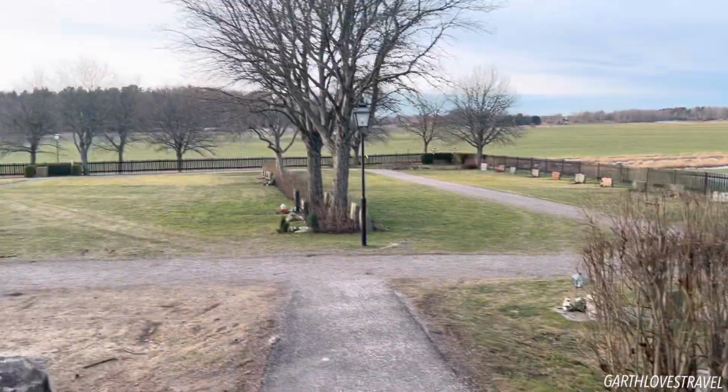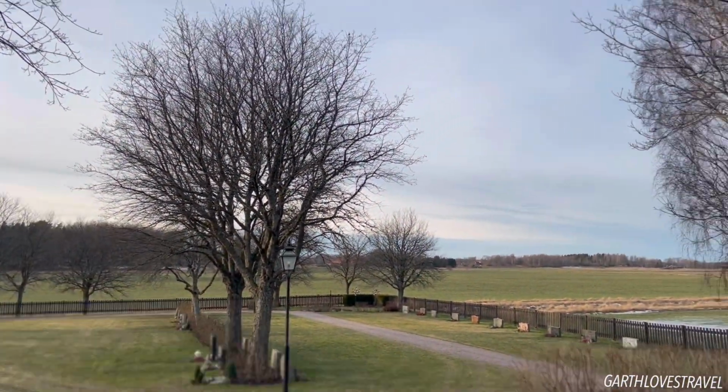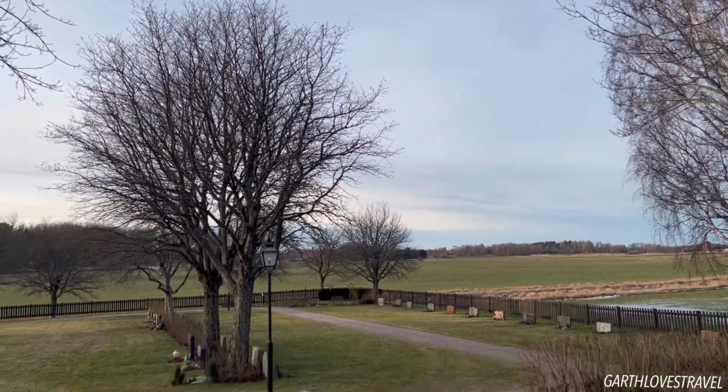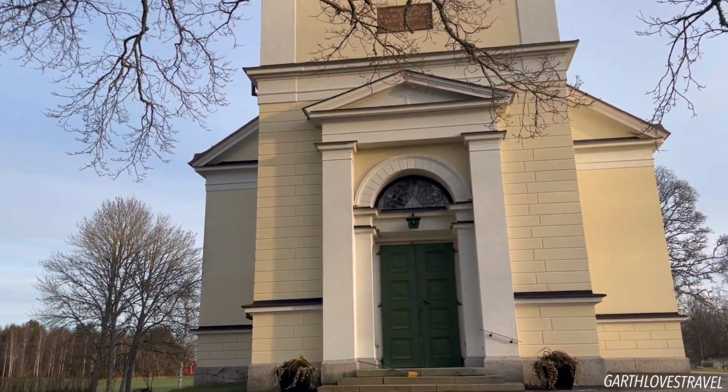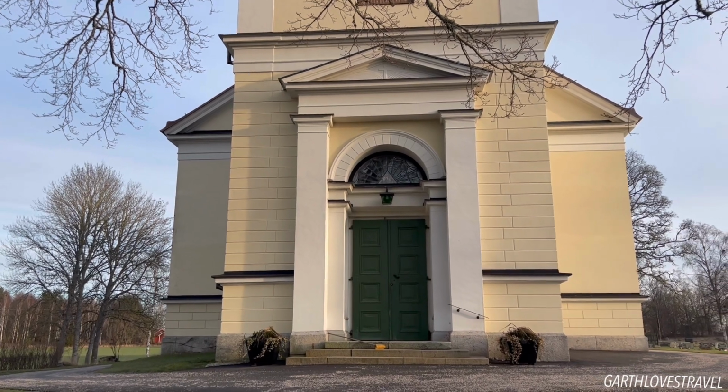And you walk from this path, as you can see, it's just nothing but field there. You just walk on this path, and I'm assuming this would be, back then, the entrance into the church.